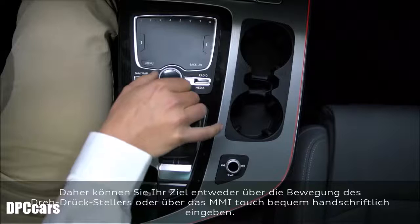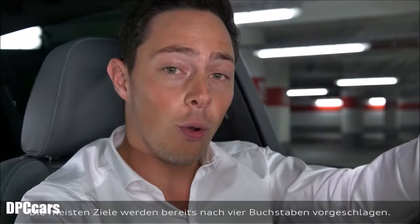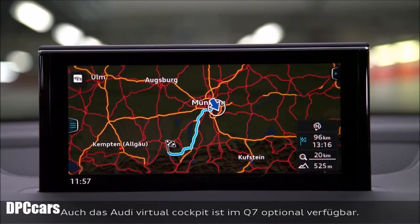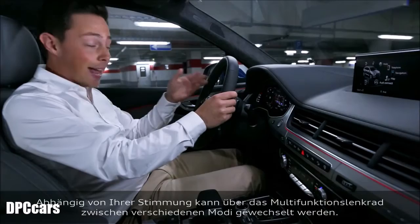So, to enter your destination, you have 2 options. The rotary push button or the all-in-one touchpad. Again, focus is on ease of use. Four letters is enough for the system to predict exactly where you want to go. The Q7 comes with an optional virtual cockpit, the TFT display directly in front of the driver, and depending on your mood, you can use the multifunctional steering wheel to switch between classic and infotainment-based modes.